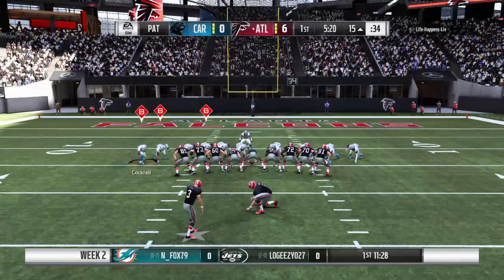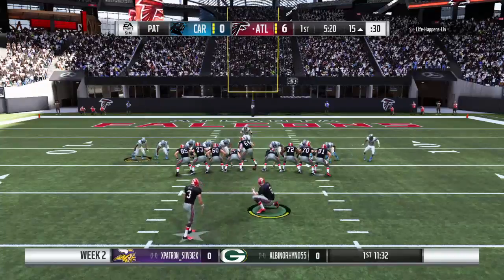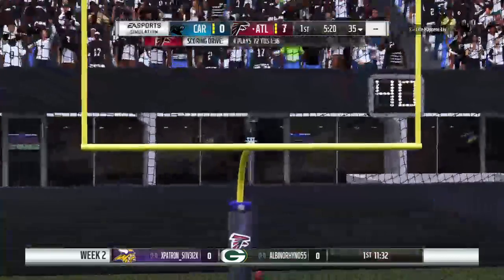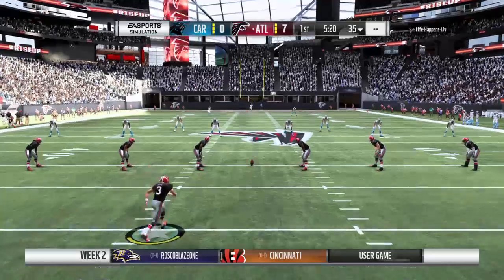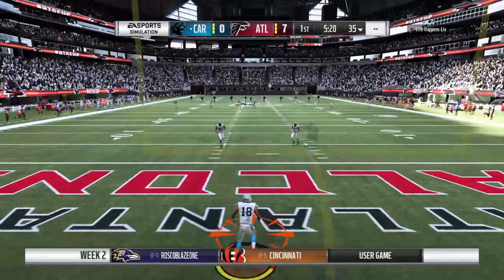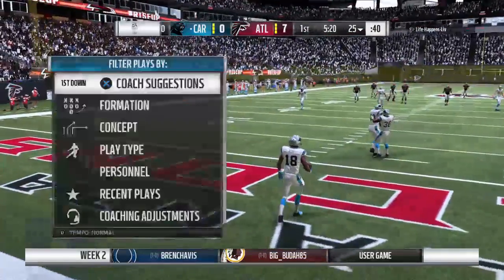Mohamed Sanu, his first touchdown here of the new campaign. And the Falcons have taken the early lead. Bryant tacks on the extra point, and that makes the score 7-0. Now here's Bryant to kick it away. And a fair catch signaled for and taken successfully.